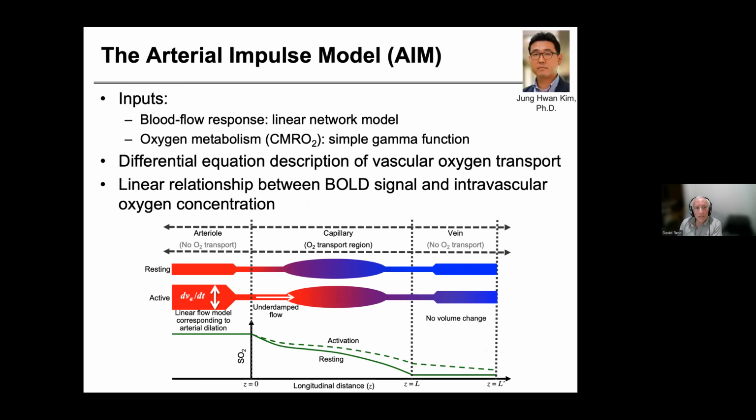So we developed this thing called the arterial impulse model. This was the work I did in collaboration with Jung-Hwan Kim. And this model postulates that there are 2 inputs to the system: the blood flow response, which is described using a linear network model, and an oxygen metabolism response, the demands of the cells, which we're going to describe just using a simple gamma function. Then we link these to the bold response using a differential equation description of vascular oxygen transport. And this is going to be a 1D compartmental model. And then we can use a standard linear relationship between the bold signal and the intravascular oxygen concentration.